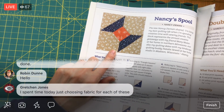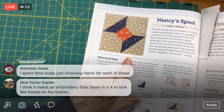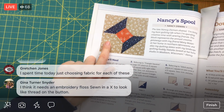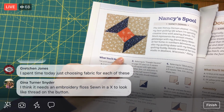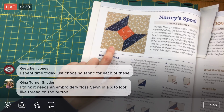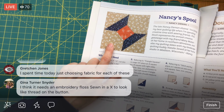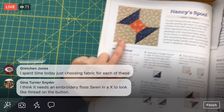And then last is Nancy Spool by Nancy Zeman. And this one looks like a really pretty spool, like a sewing spool. This is the one I think we're going to work on tomorrow, just because it looks easy and I think I can finish it in a night.